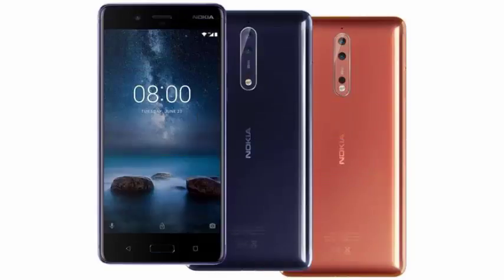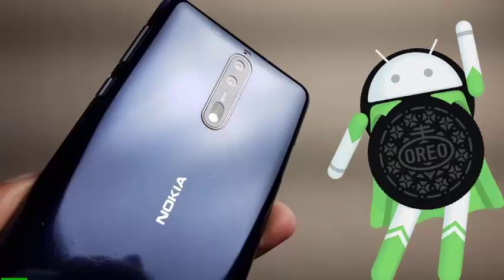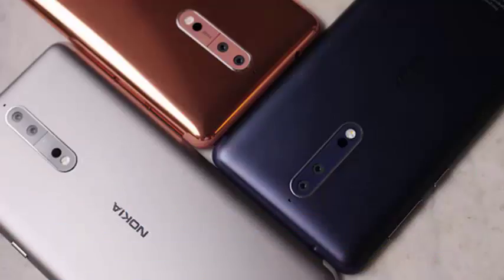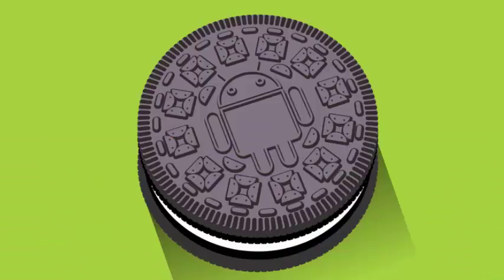Nokia has proven to be a brand that takes updates very seriously. The firm has updated virtually all of its phones to Android Oreo. They have done it very quickly, in part thanks to the company's commitment to use Android Pure as an operating system. Now, it is the turn of a new update for the Nokia 8.